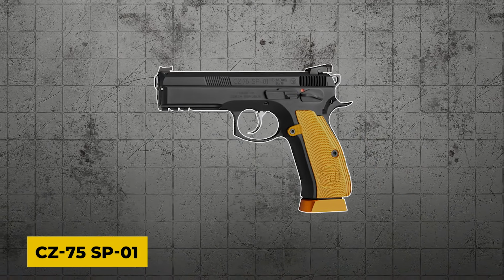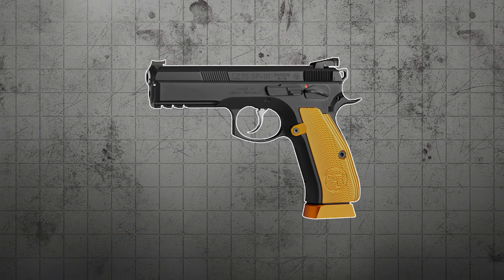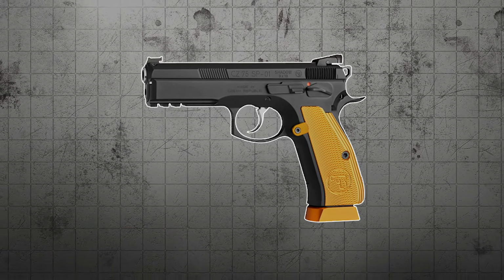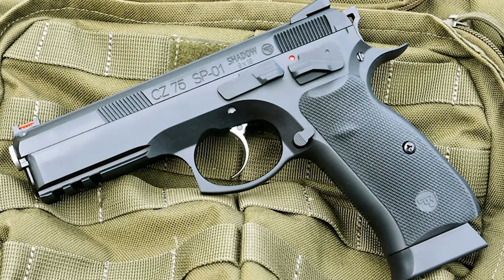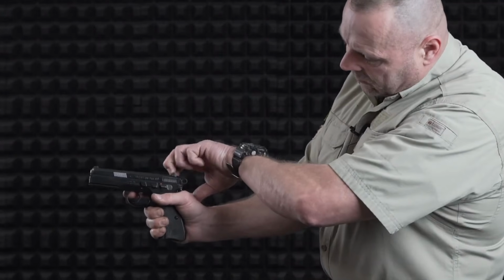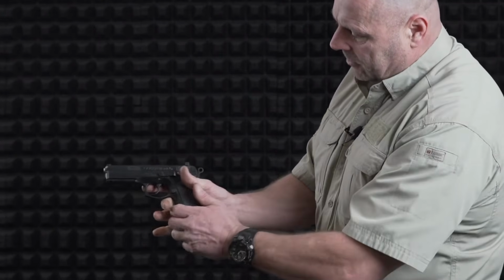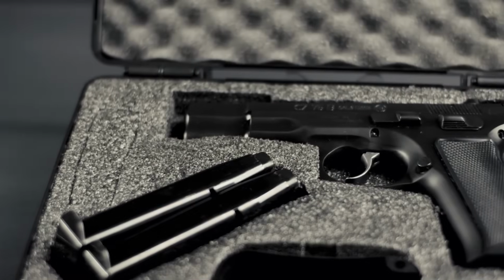Say hello to one of the most accurate combat pistols ever made, the CZ75 SP01. This isn't just a great shooting 9mm, it's a legend. Born from the Czech Republic and bred for real-world performance, the SP01 is a full-sized, all-steel, double-action, single-action pistol that combines old-school build quality with modern precision.